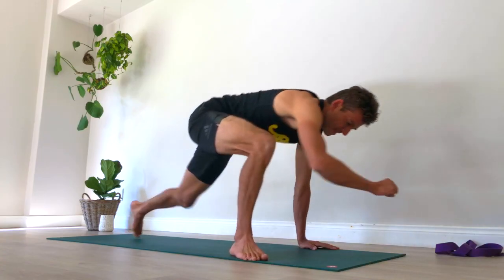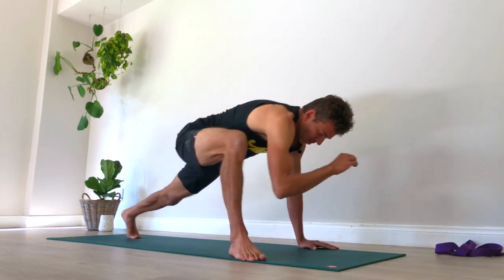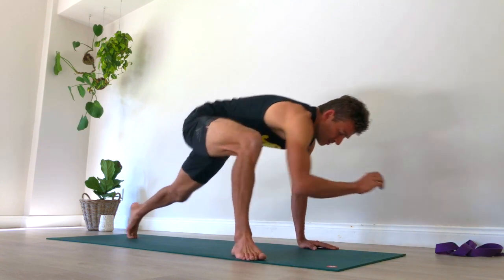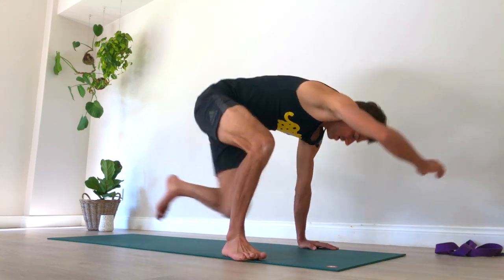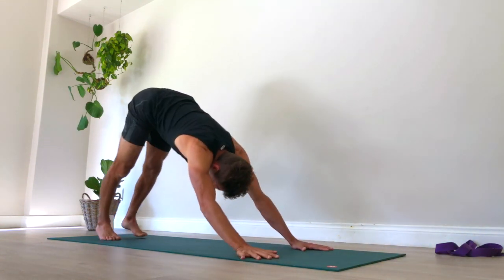That was 1. Reach left leg forward. 2, 3, 2 more. Kick forward and back. Last one. Boom. And step back. Downward facing dog. Well done.